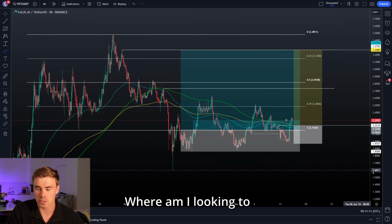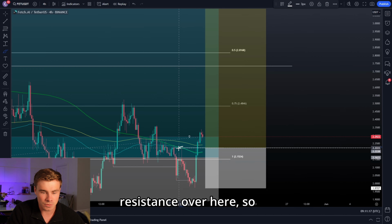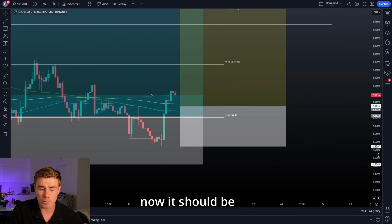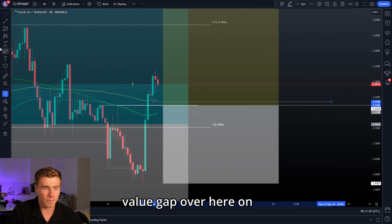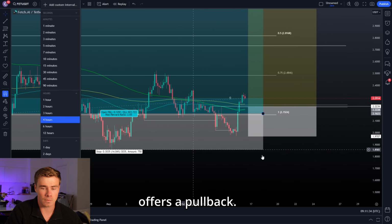Okay, where am I looking to enter? We have the top of this supply candle over here, the bodies that we always use that acted as resistance over here. So we have the breaker block that has been acting as resistance once when it was still supply. Now it should be demand. It is aligning with this bullish fair value gap over here on the 4-hourly time frame, and I think that it's a beautiful area to potentially add to the position if it offers a pullback.